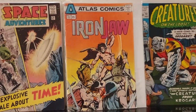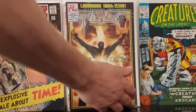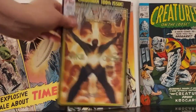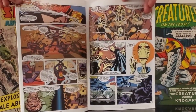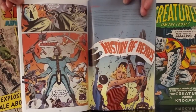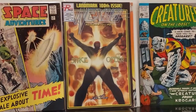Okay, 2008, by Rude Comics, right? The Rude Dude, Steve Rude, has his own publishing company maybe at this time. I don't know, but that's the 100th issue. This is a double for me. Some classic art in there. I don't know if it's a reprint. Maybe not. Probably not, right? But it gives you a history of Nexus. So this will be going into the doubles area.